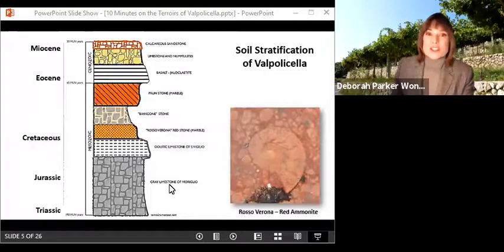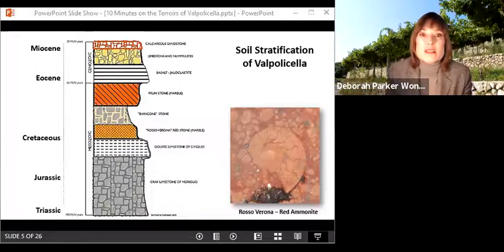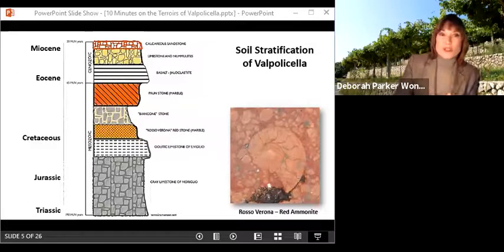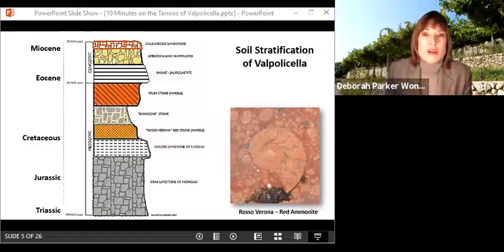This slide shows us the soil layers that form the parent materials of Valpolicella. And they're really fascinating. I'm not going to touch on every soil type, but I'm going to talk about a couple of them here for you. The sandstone we see at the top, the calcareous sandstone, is the youngest soil type. We find this in San Pietro in Cariano. There's an ancient quarry site there at Verona, lying between two streams, the stream of Verona on the east and the stream of Fumane on the west.